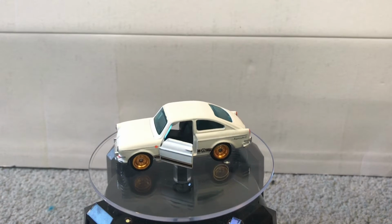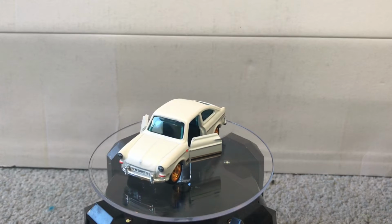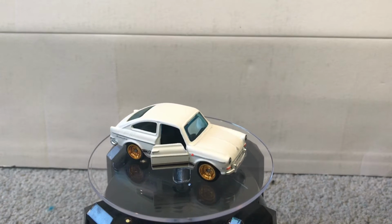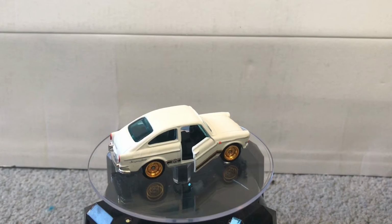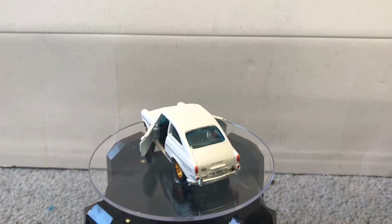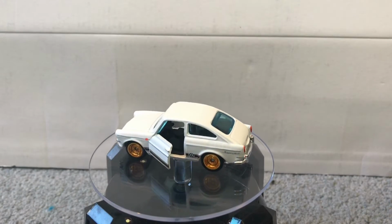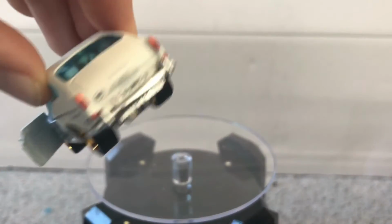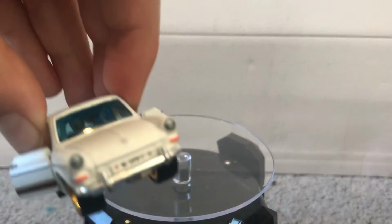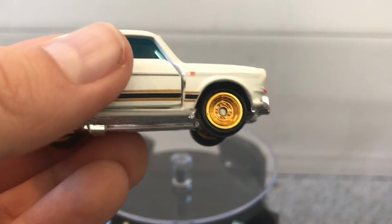This is definitely my favorite, and definitely the rarest. They were snatched up, these Volkswagens, pretty quickly. Yeah, I love the copper wheels on it. I think they are very, very nice. And if you look on the back here, the license plate says MatchBox SuperFast 50th. Same with the front. But sadly, there are some chips where the doors open.